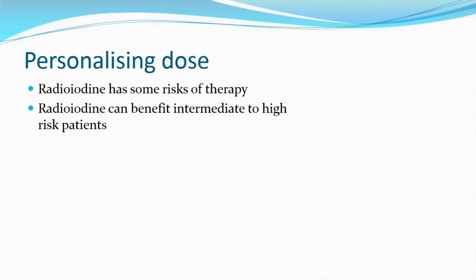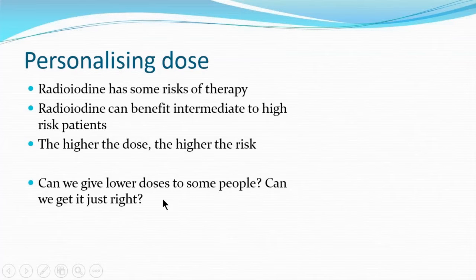So the two trials... Will Emily Hibbert stop coming? Go away, Hibbert. So the two studies, there's the HILO trial.